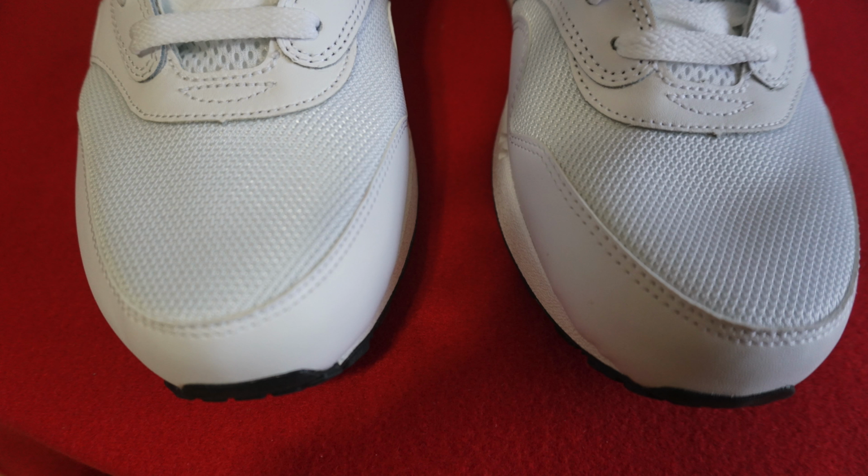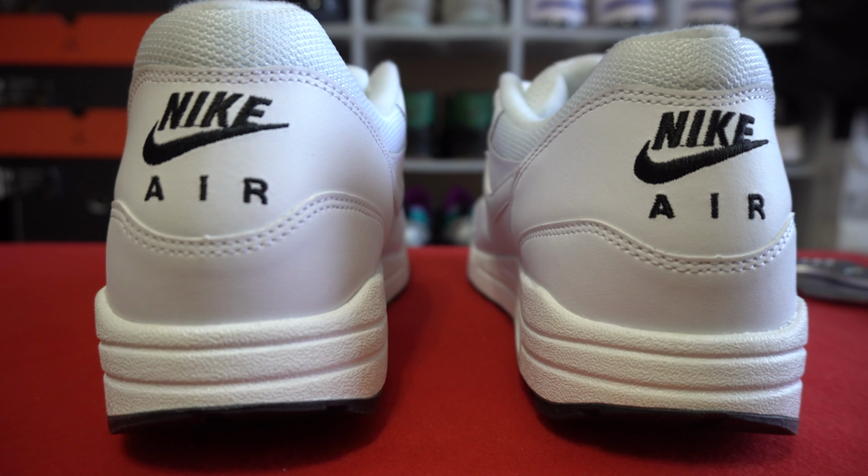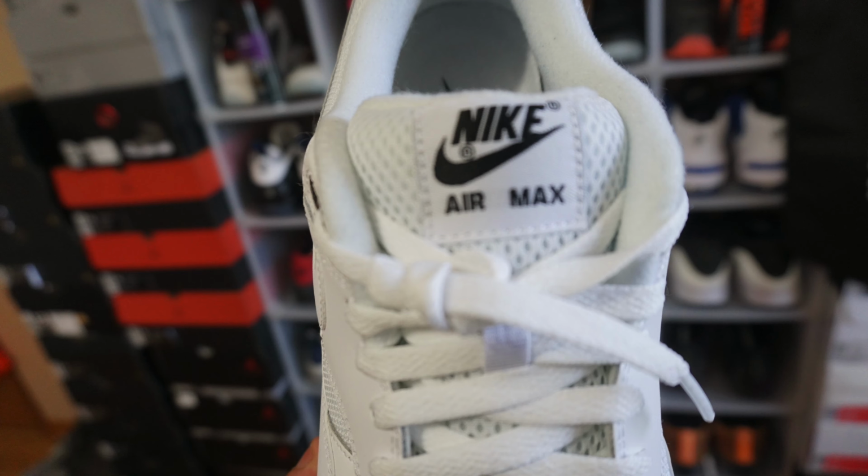This shoe is majority leather on the upper and is majority white. However, you do have a mesh toe box right here. On the lateral side, again, it's all leather, but then the upper panels is mesh towards the sock liner. You do have a Nike Air on the heel, and you also have a Nike Air on the tongue.